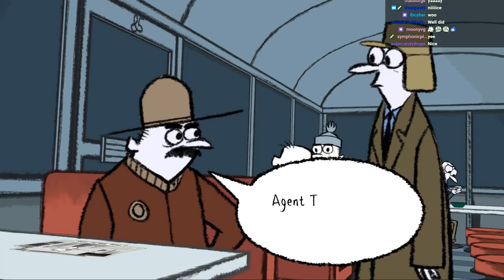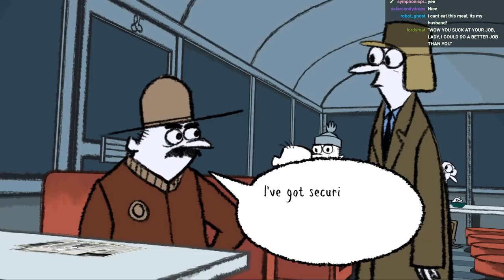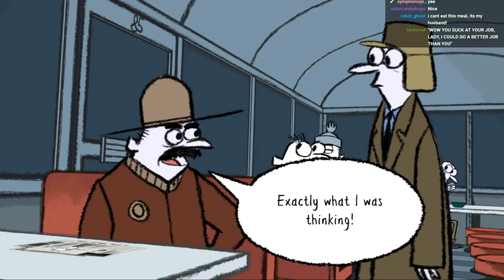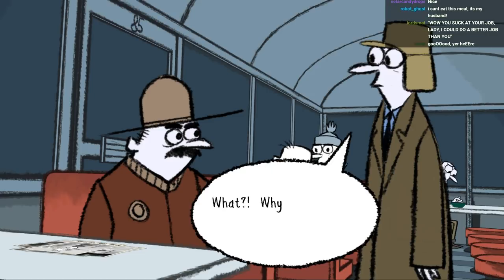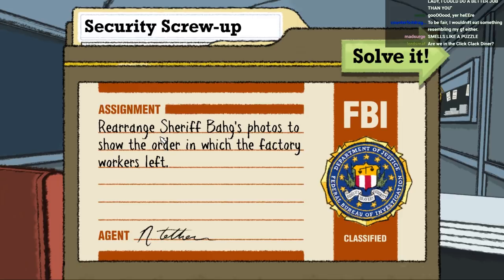Hello, Sheriff. Agent Tethers, good. You're here. I love his voice. Listen, I wanted to ask you. No time. I got a hunch about the factory. I got security camera records here of people leaving the factory. It'd be helpful to talk with whoever left last. Exactly what I was thinking. I mixed up the photos so we can put them back in the right order. What? Why would you do that? You know how it is. No, I don't. Heavens. You know how it is. I love that explanation. You know how it is.